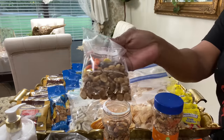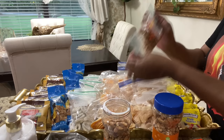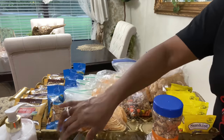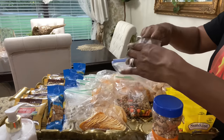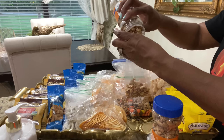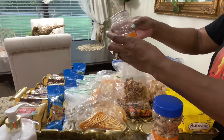Now when our kids were younger, I did things like this when we were going on little day trips, say we were going to a theme park, and even when we were taking a long drive and maybe going on vacation, I would do something similar. I would take my little snack tray on the road, and it helped to save us a lot of money.